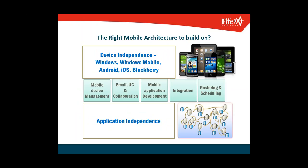The architecture that we used to build this on was based on some fundamental design principles. As I said there, we didn't want to be tied to a particular device. We wanted to leave it open that, for instance, if the technology changed towards Windows away from Android, or towards Apple away from BlackBerry or whatever, we were in a position where that was just a device. It was just a window on the solution. It wasn't something that was pertinent to the solution itself.